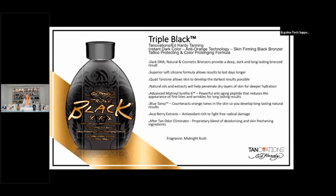It does have that quad tyrosine blend that all of these bottles have. They're going to have that quad tyrosine blend, just meaning that it has 4 different types of tyrosine in it, so that it really does speed up the tanning process, and it does prolong the tanning process as well. It does have natural oils and extracts that help penetrate your skin.